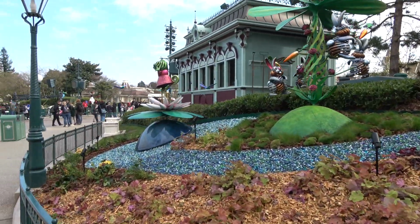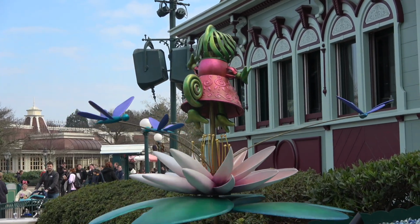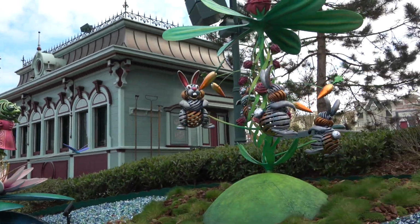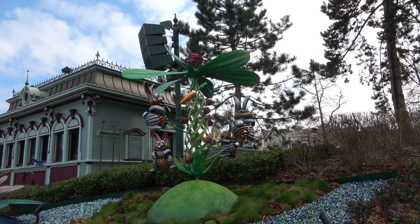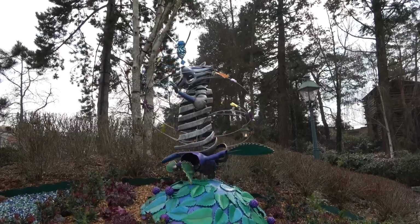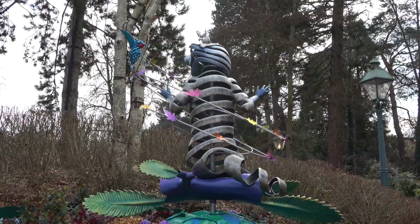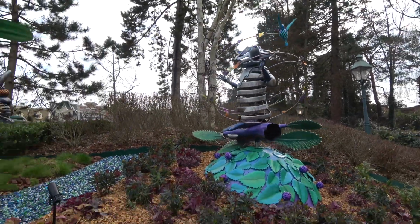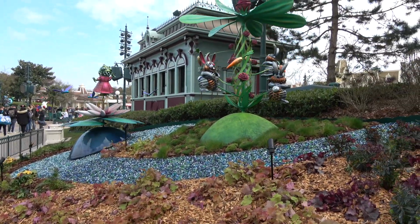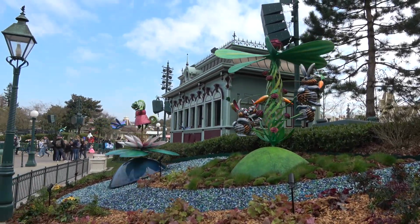These gardens, we have, I think, Pascal, who is Rapunzel's little pet lizard, little friend. And, of course, Thumper from Bambi. And this one has to be Meeko, the sidekick of Pocahontas, the little raccoon. And these are spinning around beautifully. These are brand new for the 30th anniversary. They're called the Gardens of Wonder, or the Jardin Féerique. Really original to Disneyland Paris, really creative.